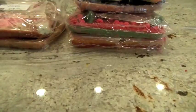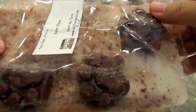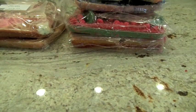This one here broke in half. This one here broke in half right there. This one here broke in half. This one here crumbled into a bunch of pieces. And this one here actually is intact as well, except the little decorations kind of fell off. But you guys see what I'm saying.